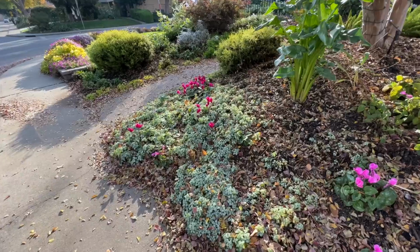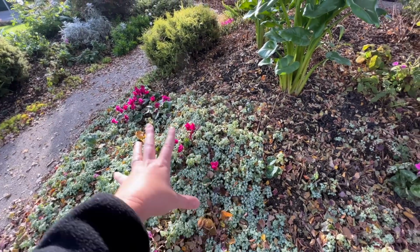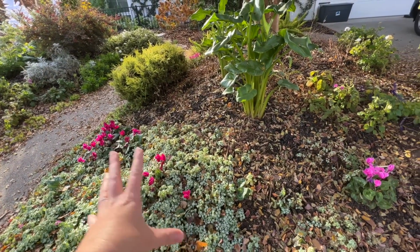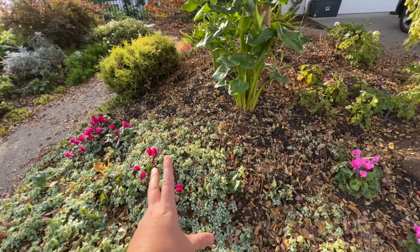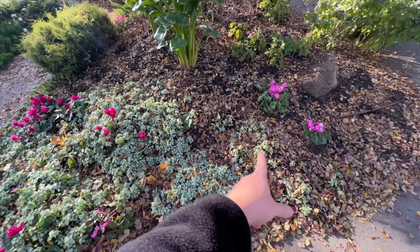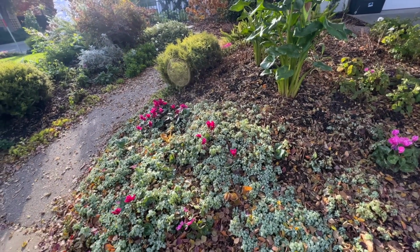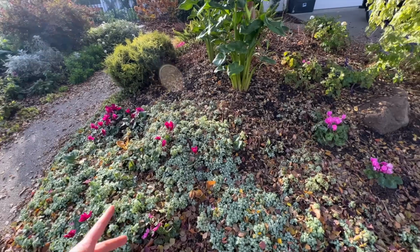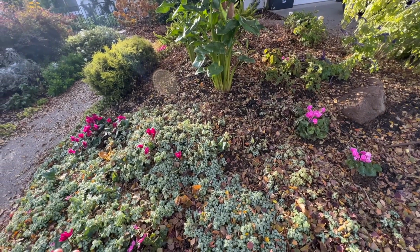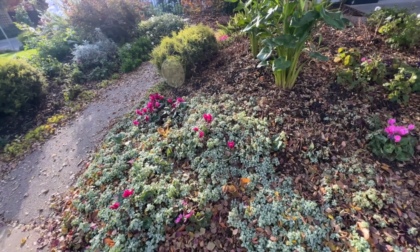I do have my cyclamen all here. This is where I plant my leftover cyclamen when I have annuals that I plant in my flower boxes and my pots. I always take my cyclamen and I transplant it out to this area here. There's a lot more in this mess here, and they will start blooming as time goes on. But I always like to reuse my cyclamen because they do act as perennials here, and people ask me how I get them to bloom all season long.